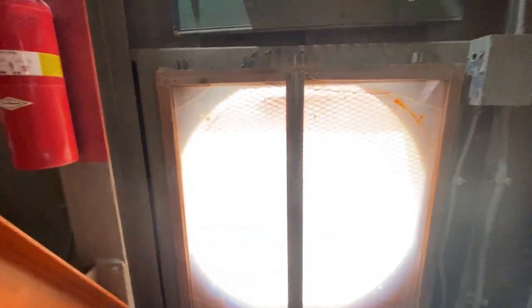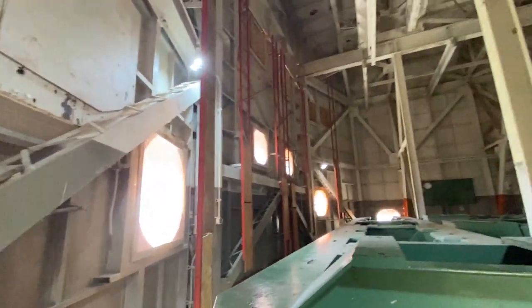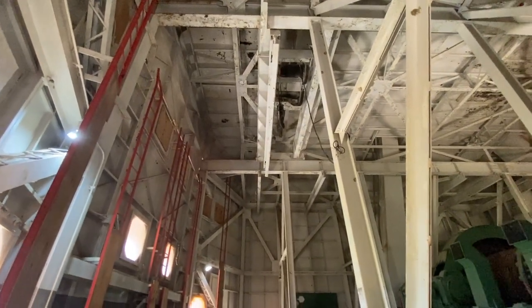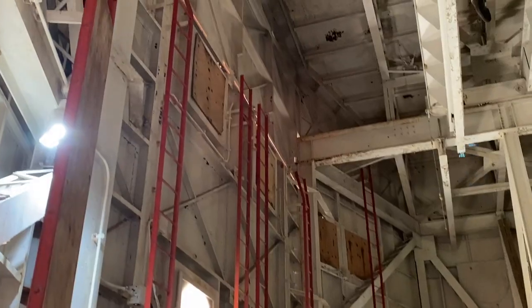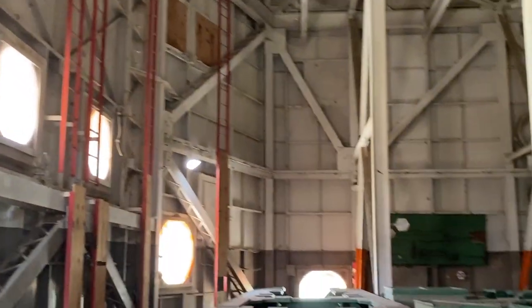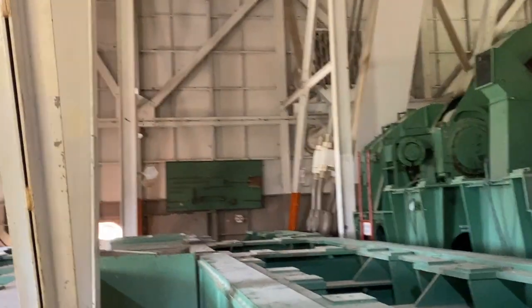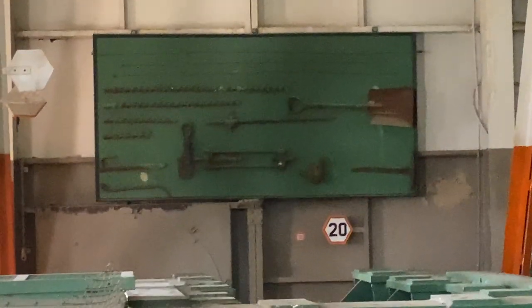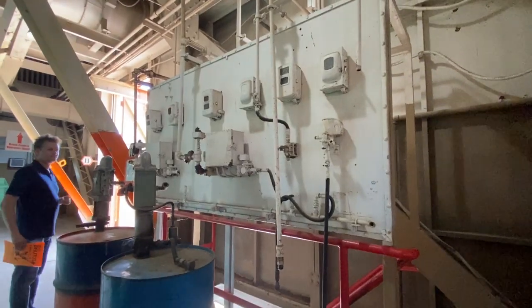It actually feels pretty breezy up here. This thing is like massively huge. There's doors up there. I wonder where they go. Doors that lead to nowhere. There's more tools on that side. That's cool. Look at this.